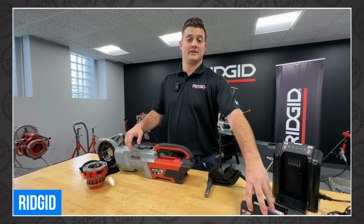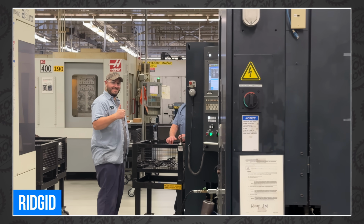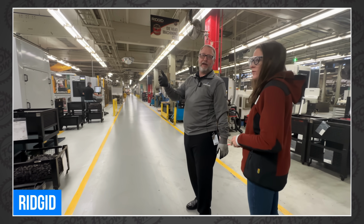But when we pressed for information on additional tools coming to the FXP battery platform, we were just met with knowing smirks, which is pretty standard in the industry. I'm looking at you, Turoff. True story. But the RIDGID folks did tell me this.